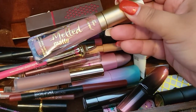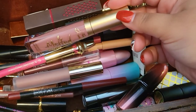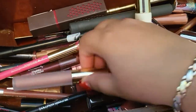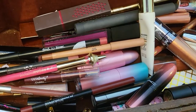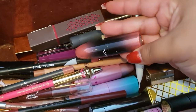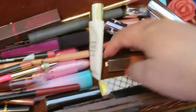Then we have the Melted Matte from Too Faced. I don't know. Do I want to keep this? Let me put it in maybe for now. This one is from Jura Cosmetics, and this is an Invasion. We'll put that in maybe as well because I need to swatch it. This one from MAC, I did purchase it last year, and I'm gonna keep it for now.